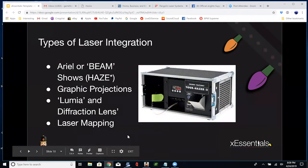So yeah, that's what I do. And I'm going to talk now about how you can incorporate lasers. So, types of laser integration: aerial or beam shows.